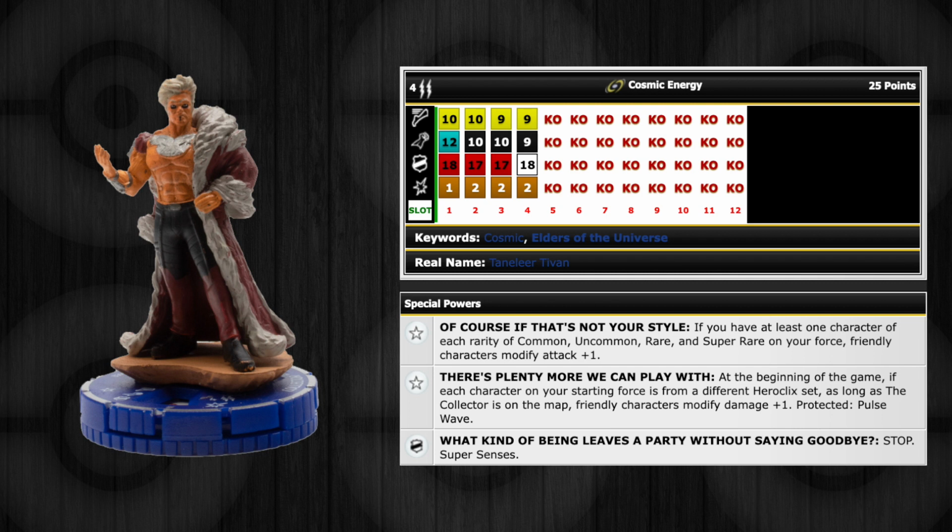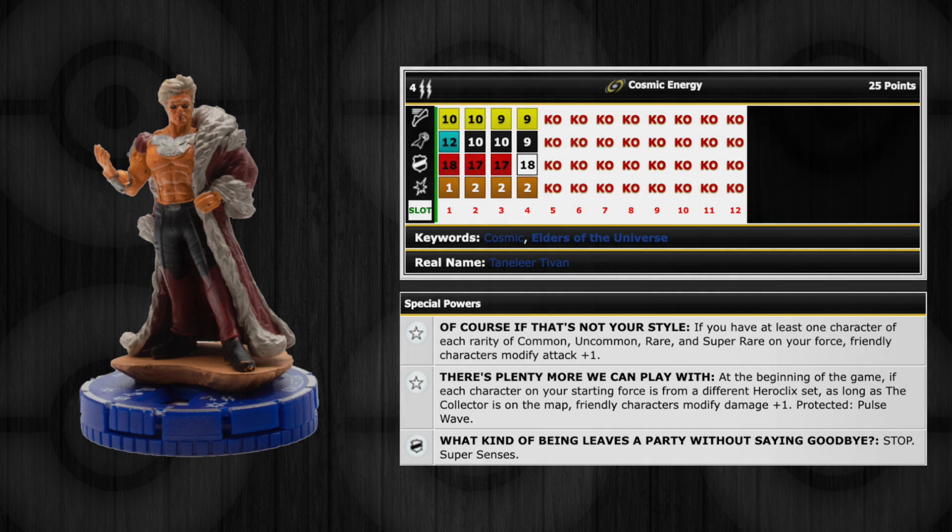He's only 25 points. He's far too powerful, especially with a stop click because he can do some stuff. He's got Perplex. He's got Incap. He's got Steal Energy later on. Like I say, a stop click with super senses, and those bonuses really do hurt you or help you depending whose team he's on. But yeah, I absolutely love the sculpt, loved him in Disney Plus, and he is my number 1 HeroClix of 2022.